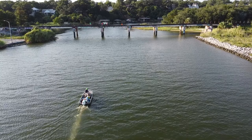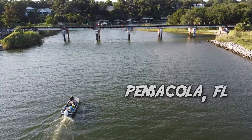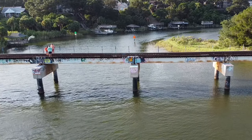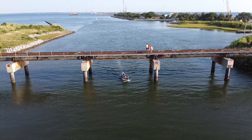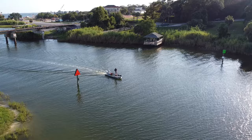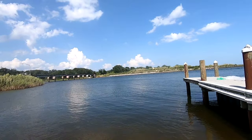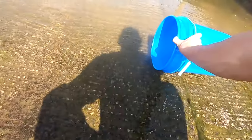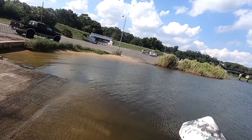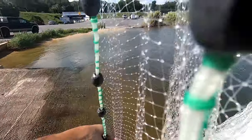Let's catch some bait. Some water in this bucket. Oh my gosh, I see a freaking school of finger mullet. Holy cow, please stay there. All right, where are they at? Oh, they're right here still, guys. Freaking good school. Oh gosh, those are some good mullet.